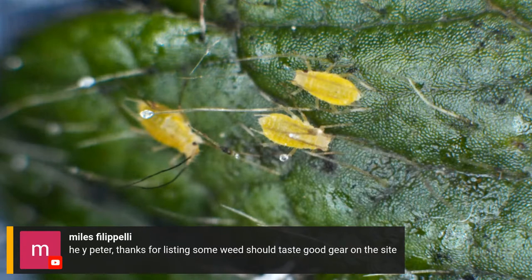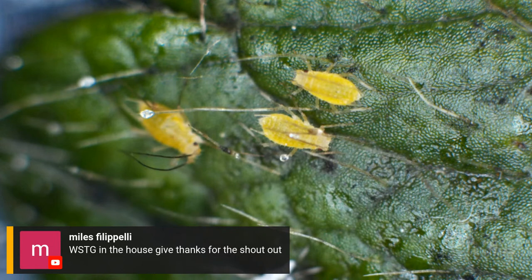Yes, better pics. Actually, you know what? Better. The COAs are, it's almost like you took a screenshot on your phone at a tiny image size. So if you have bigger pictures of the COAs, that'd be cool. Yes, weed should taste good is in the house.